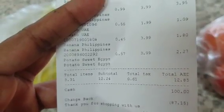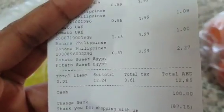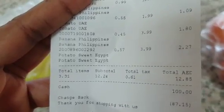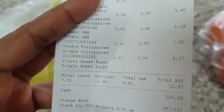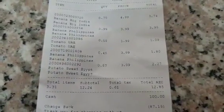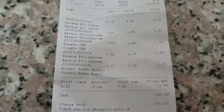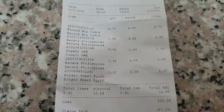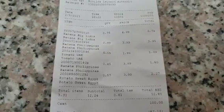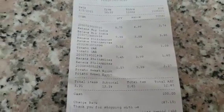So I'll tell you how much that is in Jamaican dollar and US dollar. You can check that in your currency and see how affordable things are here. So guys, 12 dirhams 85 fils, that's $4.48 Canadian, $3.50 US dollars, that's 54.88 Egyptian pounds, and in Jamaican dollars, that is 512 Jamaican dollars.